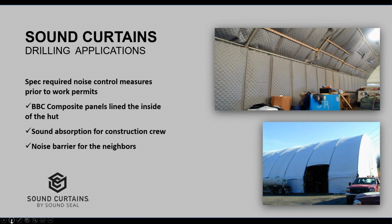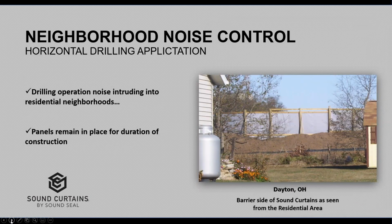So in this case, they use some batten strips and so forth to line the inside of a building that otherwise had no soundproofing whatsoever to achieve both sound absorption and sound blocking. Just another case of how they did it, up on the upper side of a berm in Dayton, Ohio. What you're seeing is the barrier side of a residential neighborhood with a nearby street. They were trying to block street noise.